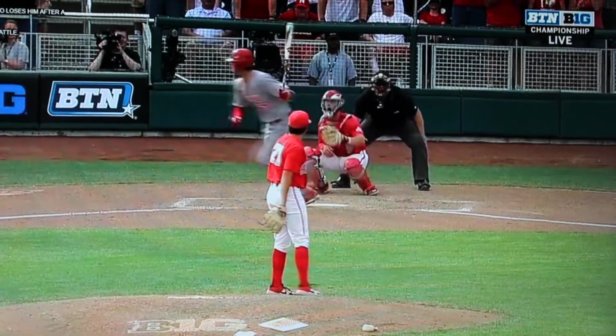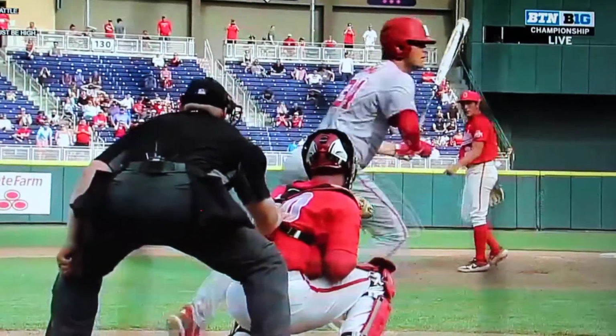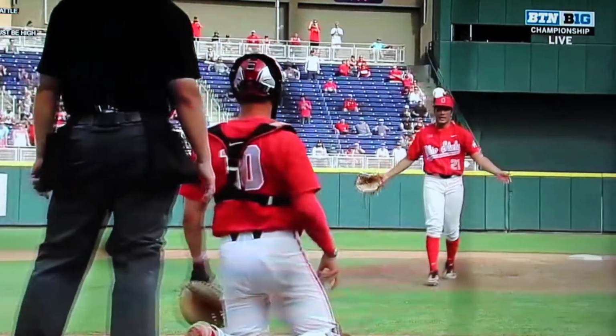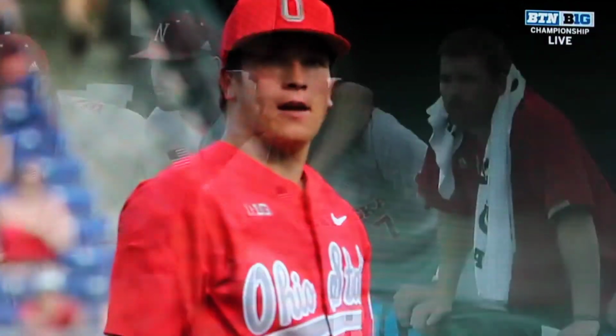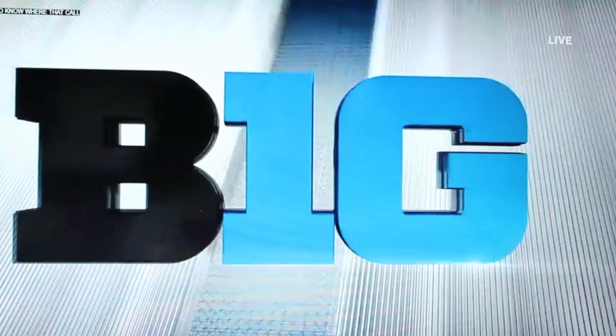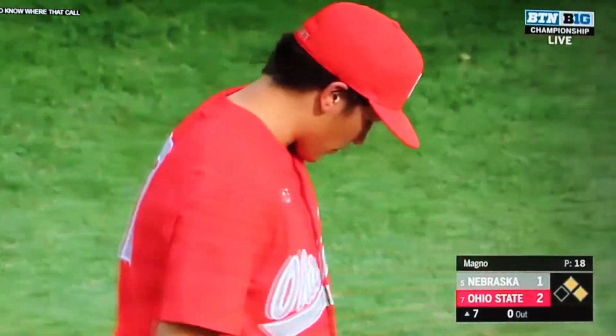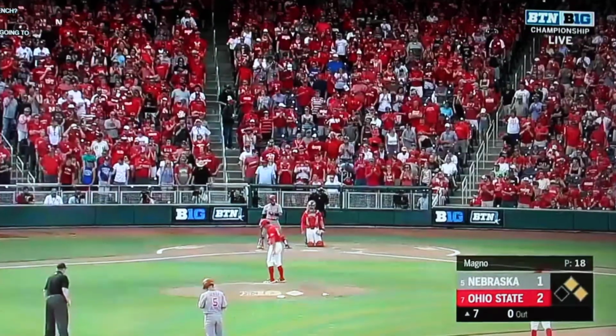That must be high. Magno not thrilled with that call. See the reaction. Yeah, where is that? Dingler did. Want to know where that call was, too? That pitch, yeah. Who's going to be leading the charge? Angelo Altavilla. So now you've got 2 on, nobody out.